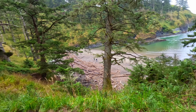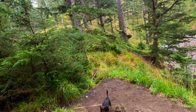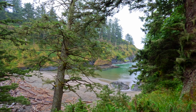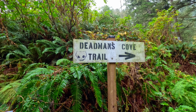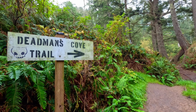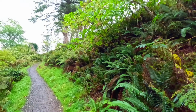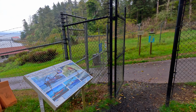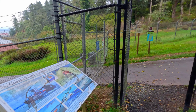Wow. That's insane. Beautiful little cove down here. We'll head down there in a bit. To the lighthouse first. Okay, so following the lighthouse trail, I came across what I thought was an impasse.